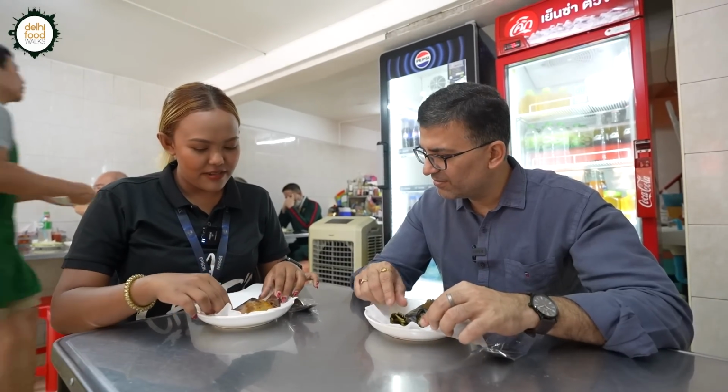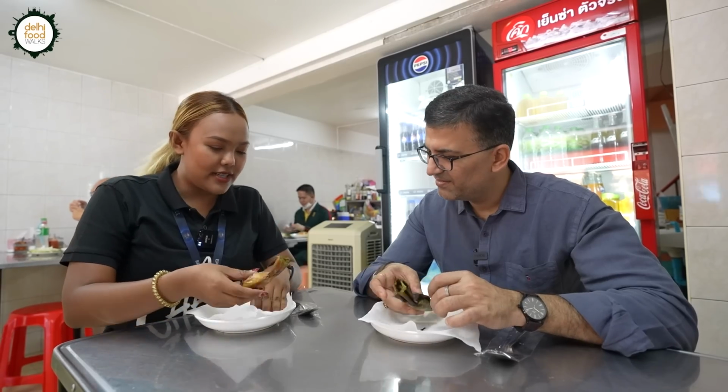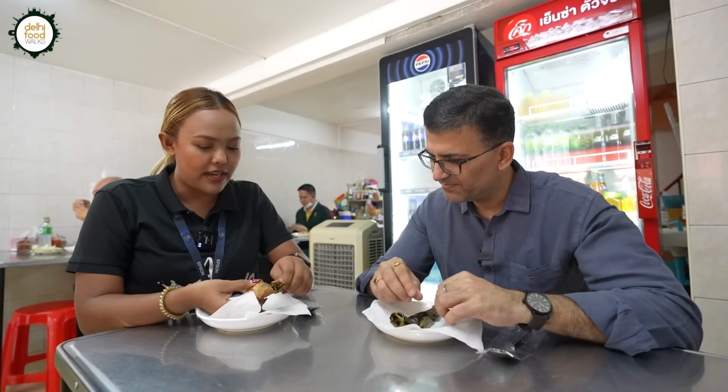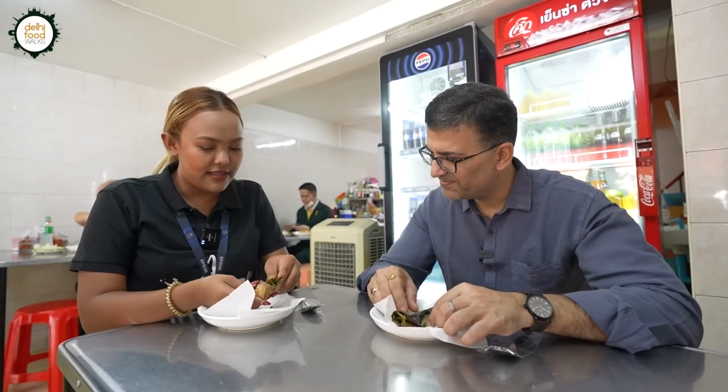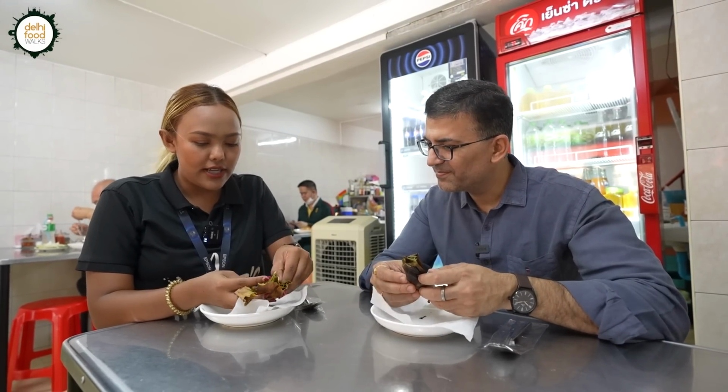Okay, now we're at the restaurant and we're gonna have this one. This one is an energy bar, the one that we bought on the way from the market. You can see the stick on the side. You take out the stick and you open the leaf and eat the thing inside. The outside is banana leaf, and inside it's gonna look like this.